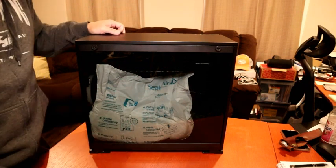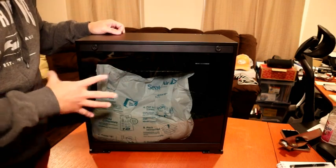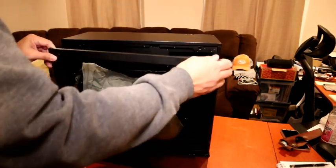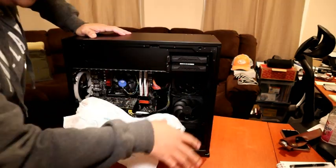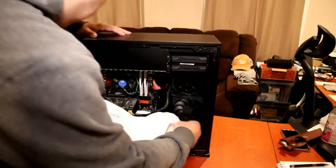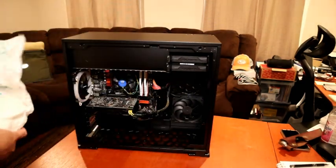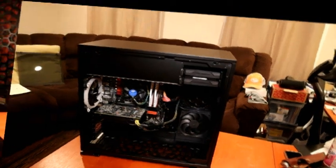This is kind of the trend, right? That shows off the internals, so you can see the components. And be careful lifting it. Just gonna put it aside. This serves to protect the insides during shipping, which is actually a good idea. So there, now we can see the internals. So yeah, it's just packing material.